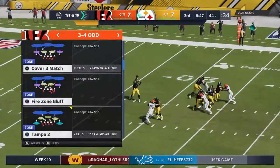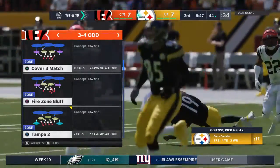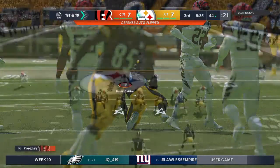That catch puts him over 70 yards receiving now as he's got a first down, 10 at the 44-yard line.